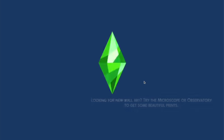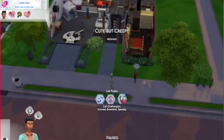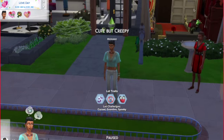I'm going to be going through another speed build. This time it is a bit creepier. There are some lot challenges on here that are not for the faint of heart, I would say. And this house is called Cute But Creepy.